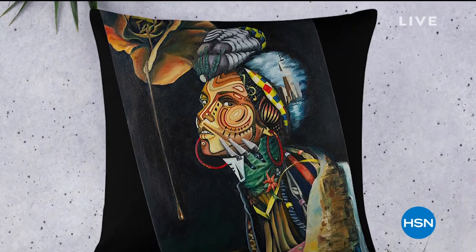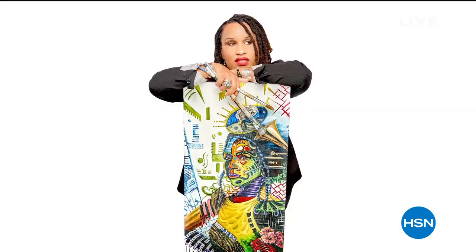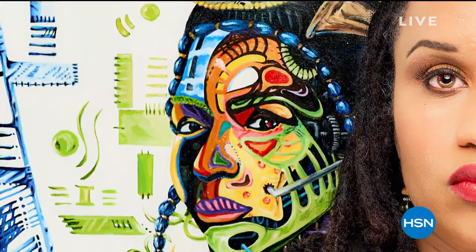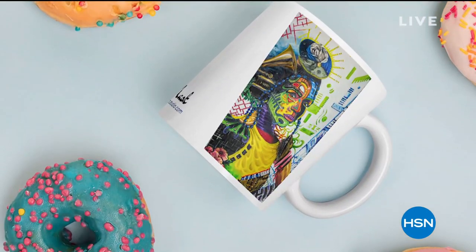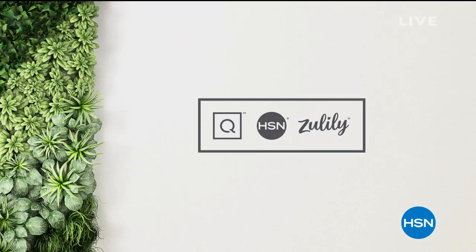My work is inspired by Afropunk, steampunk. You'll see a lot of mechanical and technology-driven components in all of the paintings. Also by surrealism. I love the idea to recreate reality, but to give it a twist. I just love to be able to essentially take all of the lids off and create whatever it is I want, whatever reality that I like, but always in a realistic point of view and through a realism lens.